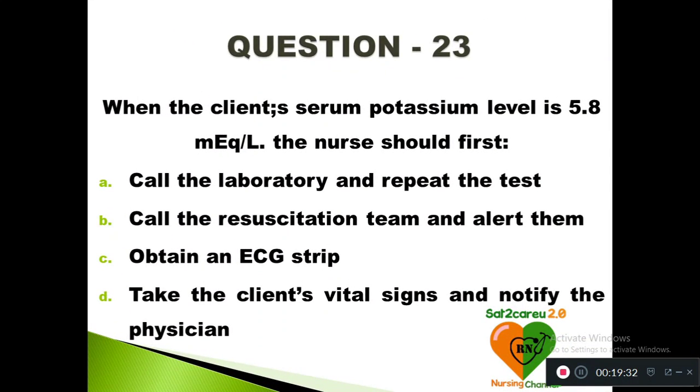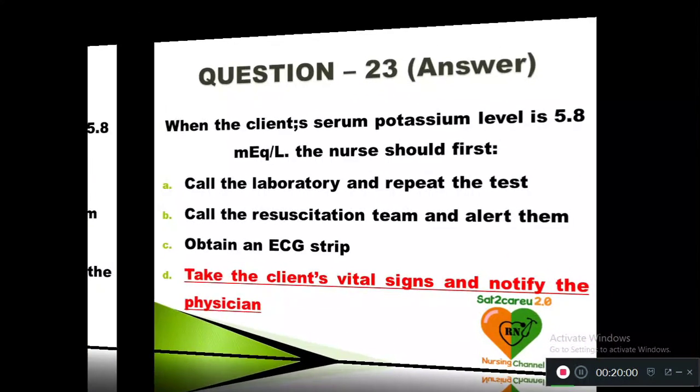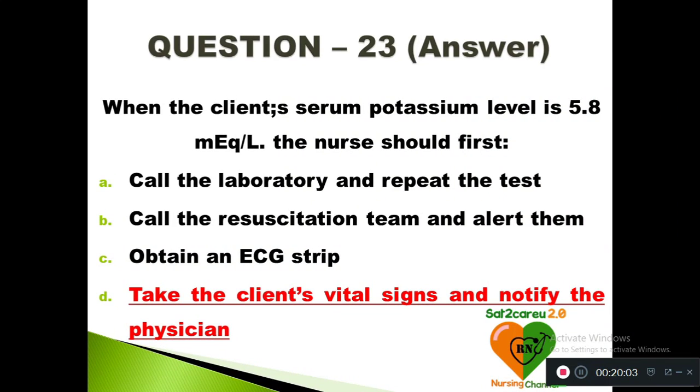Question number 23. When the client's serum potassium level is 5.8 milliequivalent per liter, the nurse should first: option A, call the laboratory and repeat the test. Option B, call the resuscitation team and alert them to obtain an ECG strip. Option D, take the client's vital signs and notify the physician. The correct answer is option D. Take the client's vital signs and notify the physician.